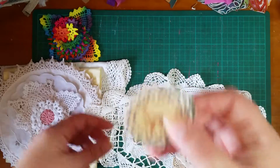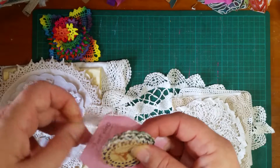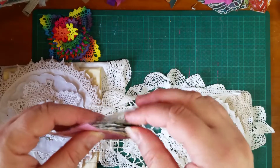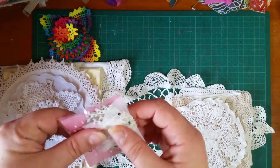Okay, so they're the little paper ones. Oh, and I'm finding it hard to part with these little guys. They're so cute. Maybe I'll just pinch one out of the packet before I send it. I just love them. I don't know why. I just love little paper doilies.